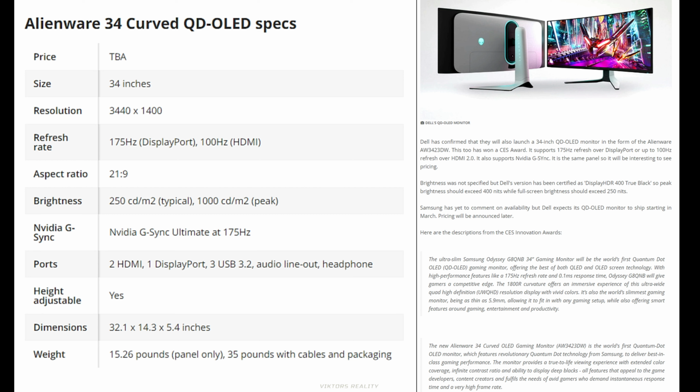So friends, this monitor is one of the first QD OLED displays in monitor form, as Samsung has a competing 34-inch QD OLED monitor as well. And before we see the presentation of the Alienware representative, I wanted to deep dive into the actual specs to help you make an awesome buying decision. As you can see here, the Alienware 34-inch curved QD OLED is at 175Hz through DisplayPort and 100Hz through HDMI. Of course in a 21:9 aspect ratio, but here's what I wanted you guys to take note of.